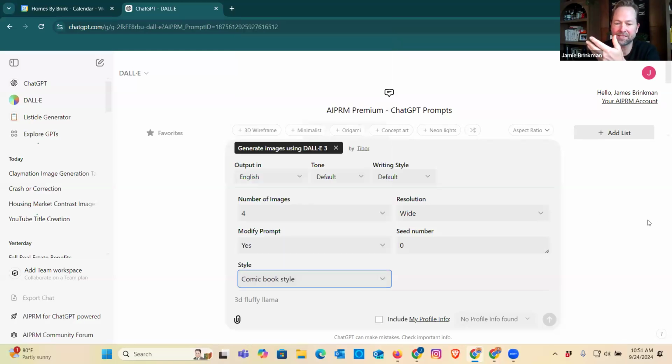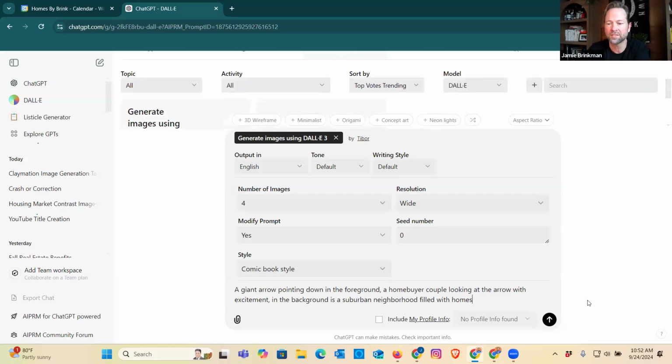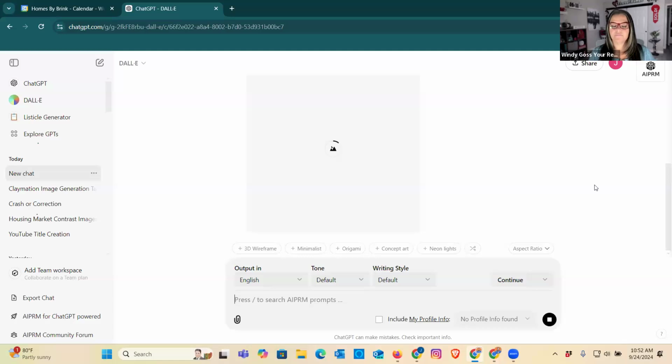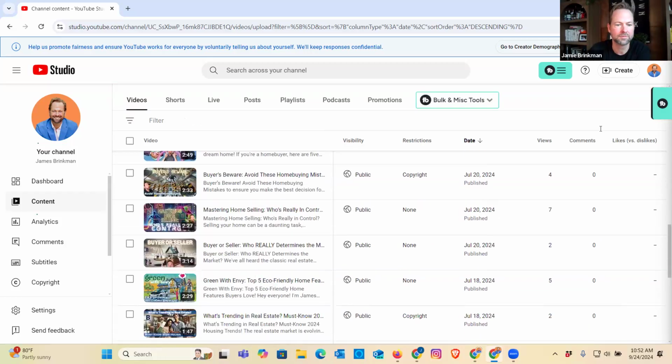One of the things I've found myself gravitating towards is comic book style and cartoon style. They're just kind of fun. Have you tried to bring in a picture of something and make it? Yeah, you can attach the file and say similar to this. So you upload it here, and then it would actually do that. Say like the comic book, I'll show you one of the comic book ones somewhere. Come on, scroll.